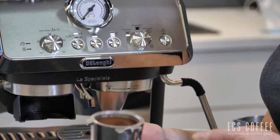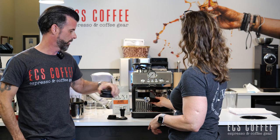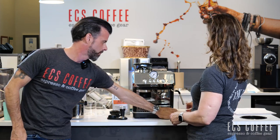So note to all of the other people that make machines that do automatic grind: you should have a funnel of some kind. Really smart. So we're going to lock this in. Again, new machine, so you might have to hold it for a little while until the gasket starts working.